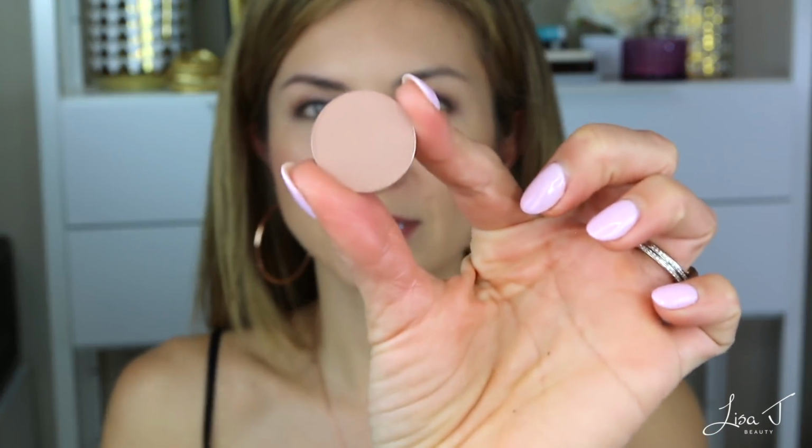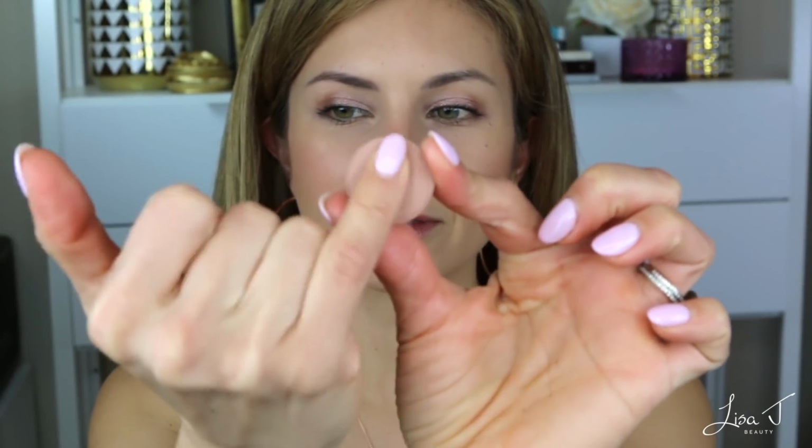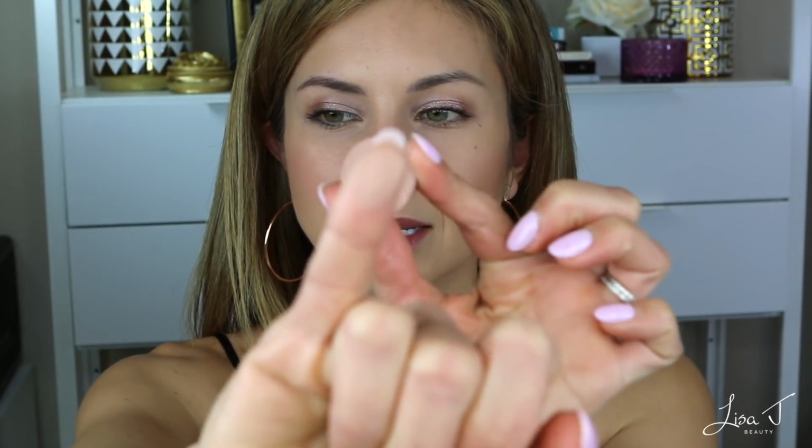Now, I haven't even had a chance to put these in my palette yet, so I'm literally just taking them out of the package. They come in this little cardboard sleeve, just like other pan shadows do. And this is the shade Iced Mocha. This is what it looks like. Let me show you what it looks like on my finger and then on my hand. It's just a nice, warm matte neutral shade with a slight bit of pink to it.